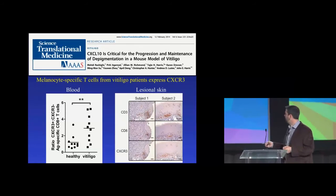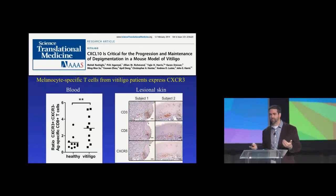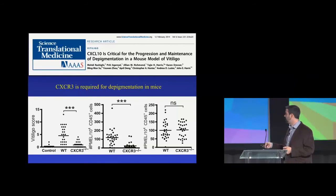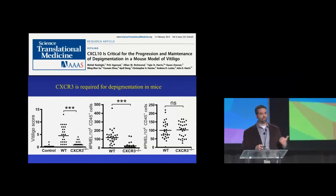And then we also found by histology that CXCR3 was expressed on the T cells in lesional skin. And so in humans, we also saw this pathway highly activated. So we jumped back to the mice, and we adoptively transferred in T cells to try to induce vitiligo, but with T cells that lack CXCR3. We found that the mice were protected from vitiligo. They developed very little depigmentation, suggesting that the T cells really needed CXCR3 to get into the skin and cause disease.